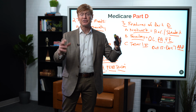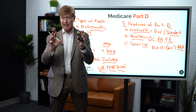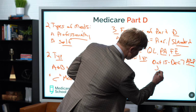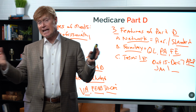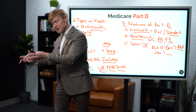And so we have this 7-week period that we have to do it. So if we're going to switch drug plans, we have to make the decision during this period of time. And then that new plan, again, remember, they're only good for a year, so it'll go into effect January 1 of the next year. Now, the truth is, I would say 80 to 85% of all people don't have to switch their drug plan. The one they're on is going to work for the next year.